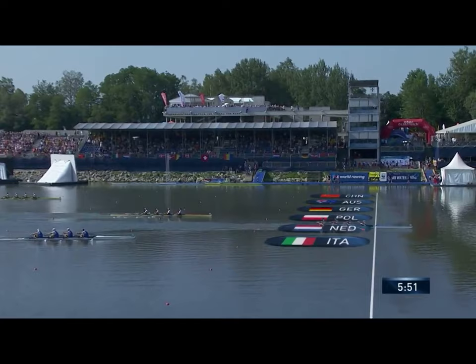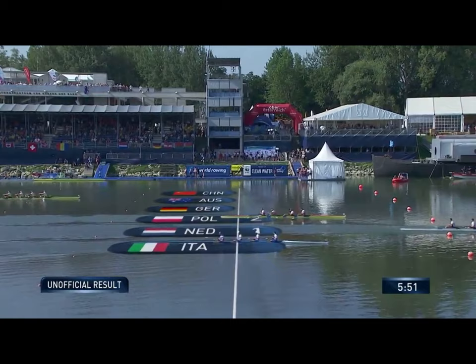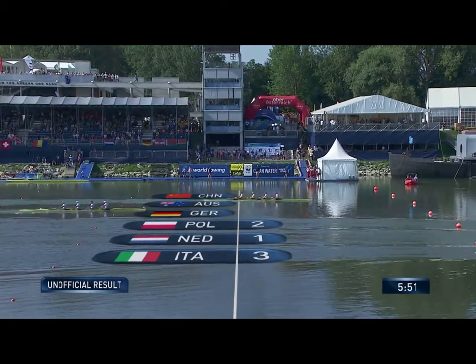Poland, a fantastic race for the silver medal. Italy just couldn't quite compete and have to hang on for bronze, but a great result for them. Well, we see the Australians crossing the line, the Germans crossing the line, the swimmers are already in the water. They've dived in from our grandstand.